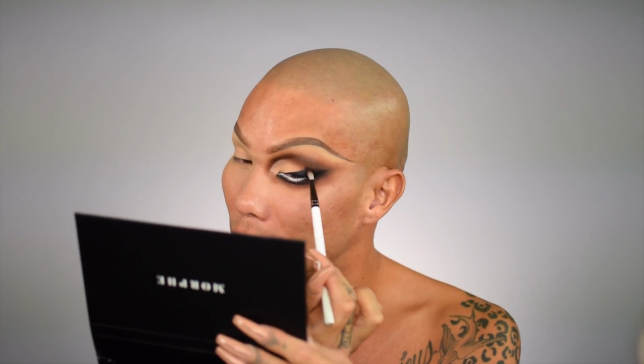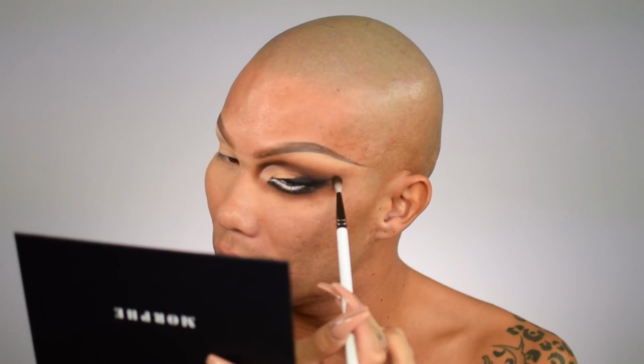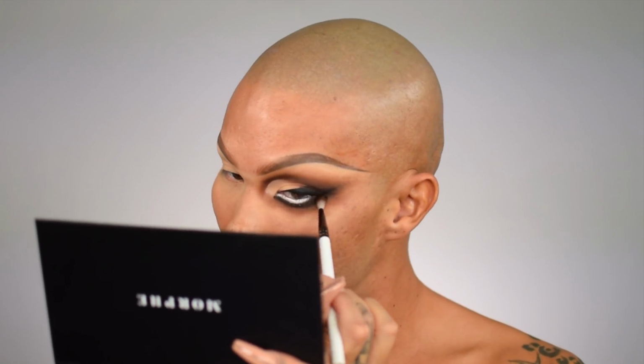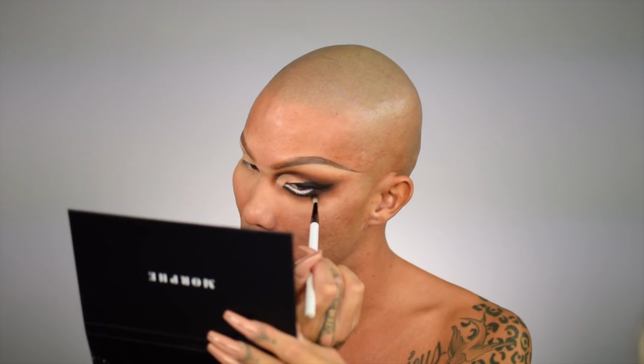Okay, so now take that pencil and just blur out that liner. And then I take the same color and blur out the line. So that's a way of not using black, but you are kind of using black. You guys know I love a smoky eye with black, just like that. So now what we do is we take that last color in the palette. I'm gonna mix it with a little bit of auburn and I'm just gonna blur out that liner. And there you guys go, a nice little brown eye moment.